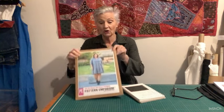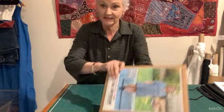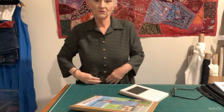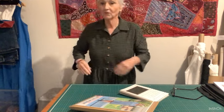What have I been making this week? I've made one thing, and it's this dress. So I made the Pattern Emporium Take a Chance dress. I will pop in photos. So I made it where the button placket only goes down to the waist or the skirt of the dress.